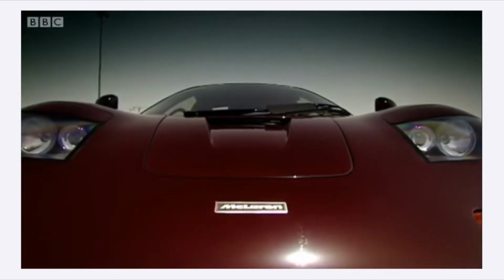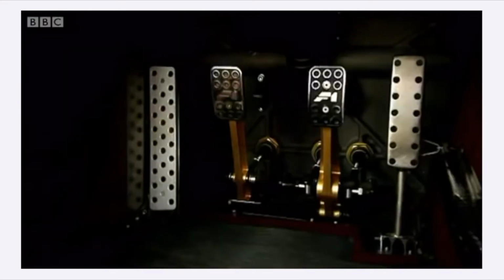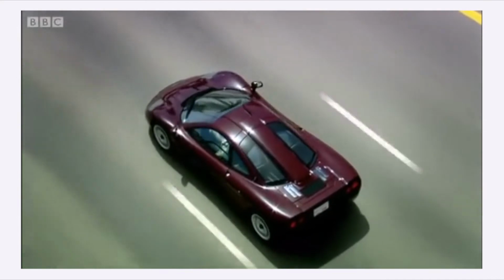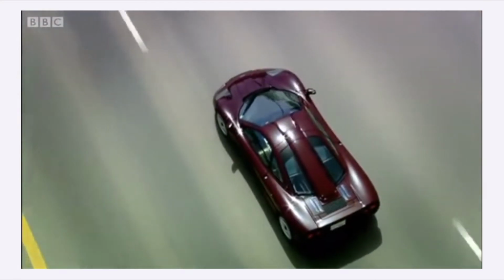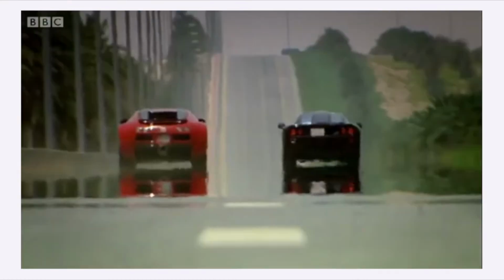In the 1990s, McLaren Automotive launched the McLaren F1, a carbon fiber-bodied supercar with a central seating position, which set the world record speed of 386 km per hour in 1993. This record was not beaten for 12 long years.